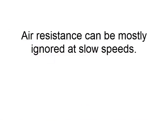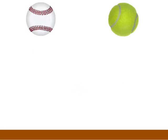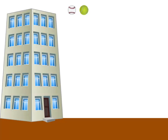At low speeds, air resistance is often negligible, but at high speeds it can make quite a difference. If you hold a baseball and a tennis ball at arm's length and release them at the same time, you'll see them strike the floor at the same time. But if you drop them from the top of a building, you'll notice the heavier baseball strikes the ground first. This stroboscopic photo shows a golf ball and a foam ball falling in air. The heavier golf ball is more effective in overcoming air resistance, so its acceleration is greater.